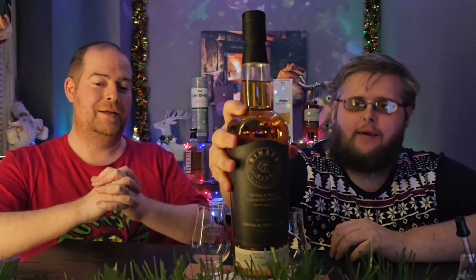So today we're looking at a special one of theirs. We're looking at a Bimber that has been aged in an Imperial Stout cask. Yep. That Imperial Stout cask was supplied by BB&O, Brew by Numbers. Yep. Also London-based, so they've had a collaboration. Collaboration went the other way, where they made some Imperial Stout that's aged in whiskey barrels.